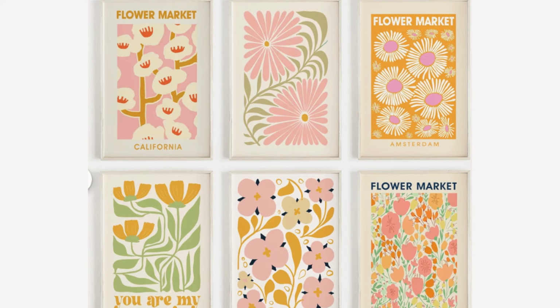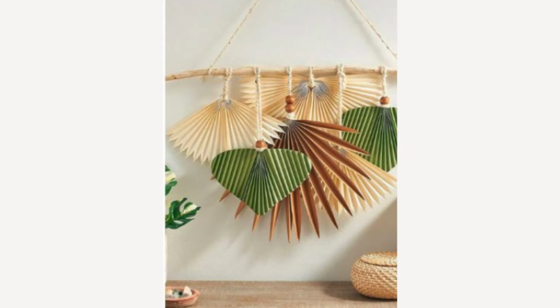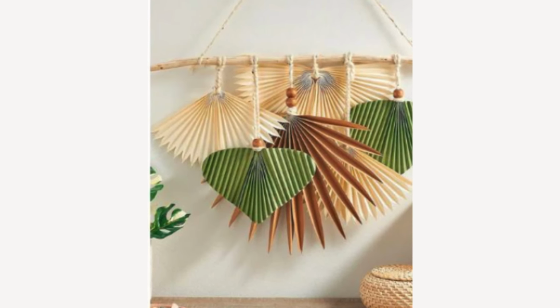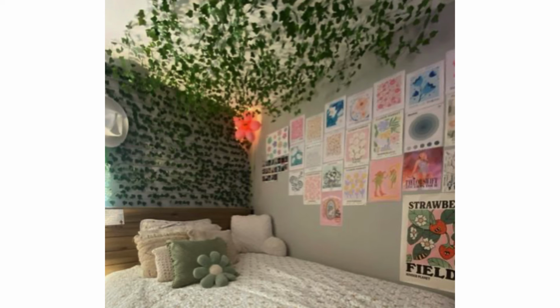And yeah, you want to use really bright colors, because these rooms, as you've seen in the previous pictures, are going to be very bleak and very sad looking. So you want to add in bright, colorful things that are going to make you really happy.